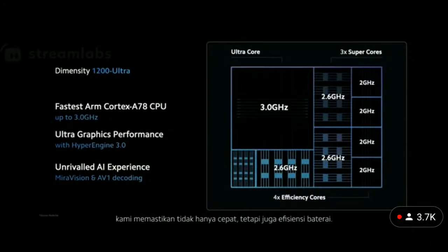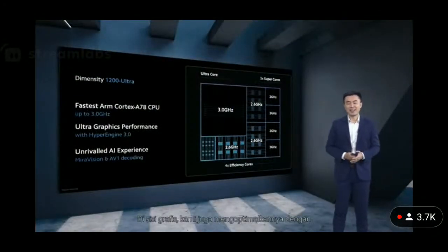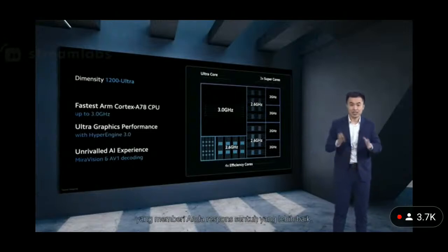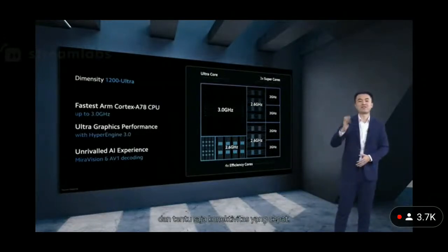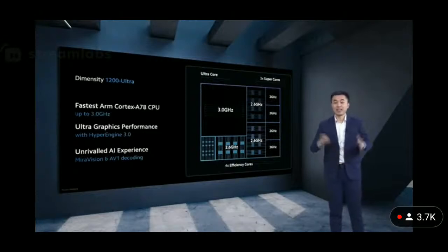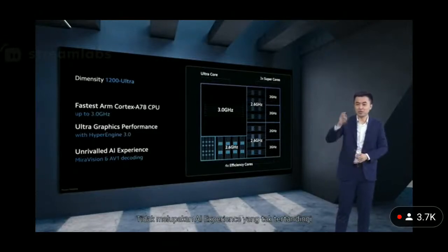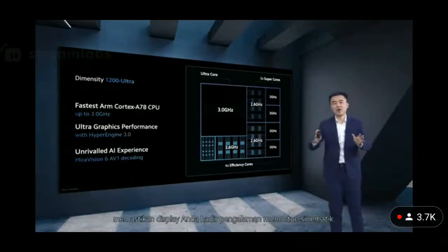don't just get performance, but also you get battery efficiency. You can minimize heat and get consistently high performances. On the graphics side, MediaTek has upgraded the Hyper Engine to 3.0 so that now you can get even better touch, better display, and of course, faster connectivity. And don't forget, it comes with an unrivaled AI experience with Mirror Vision and AV1 decoding, giving your display the performance it needs to experience.